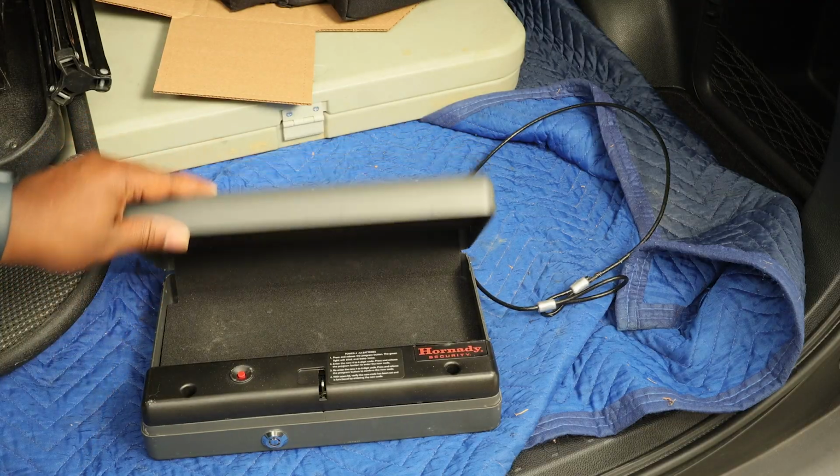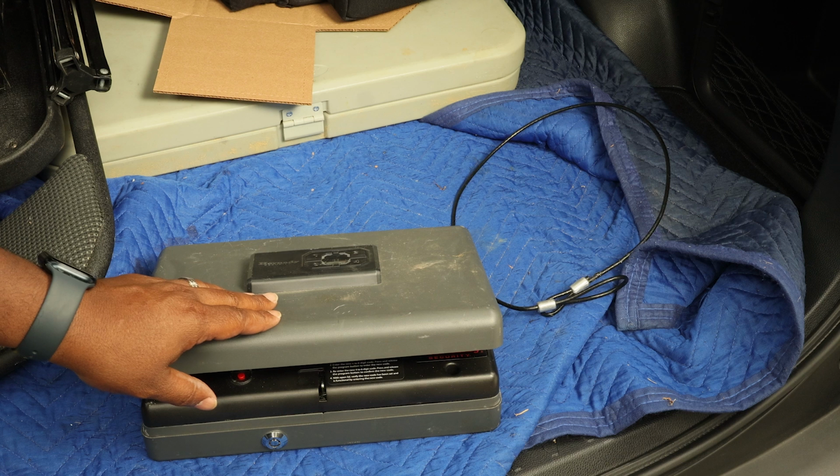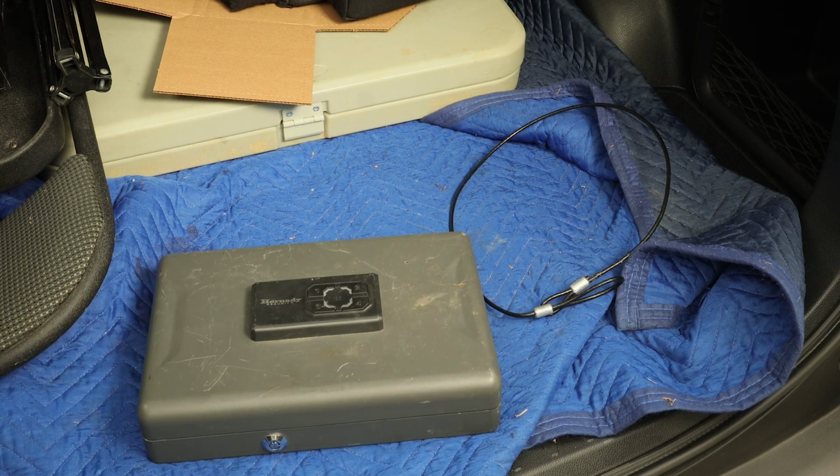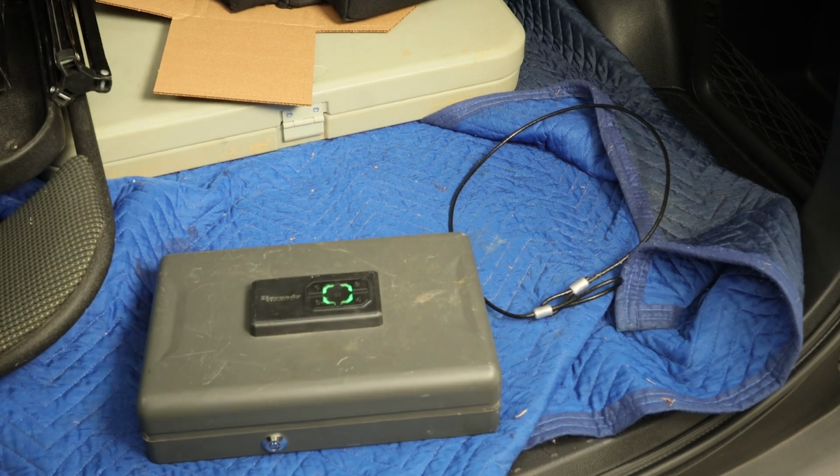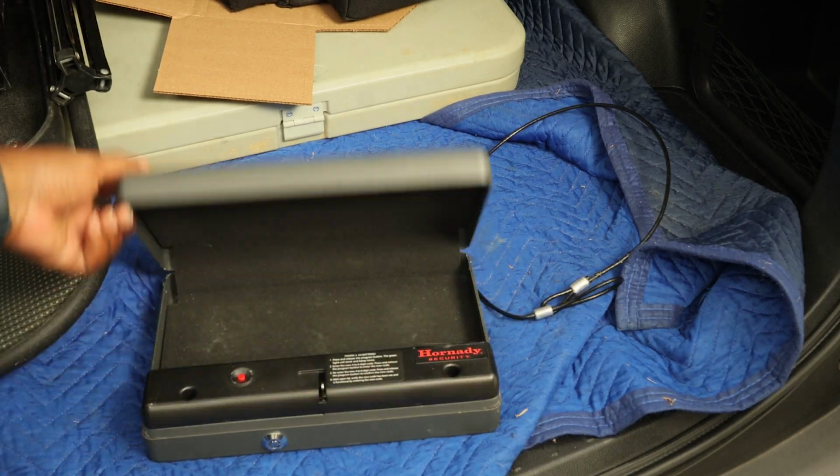Just to show you how the safe works itself, if you want to go with this safe. So I've got it closed, and I'm just going to input my code. And it pops right open.